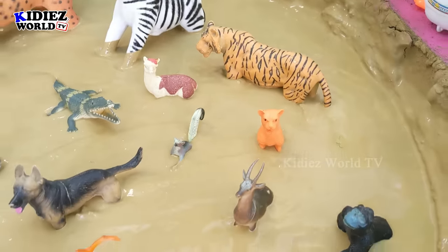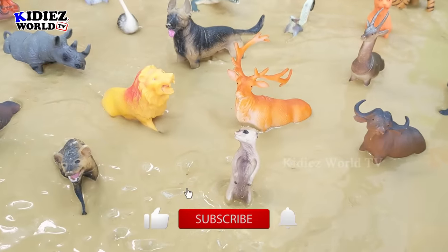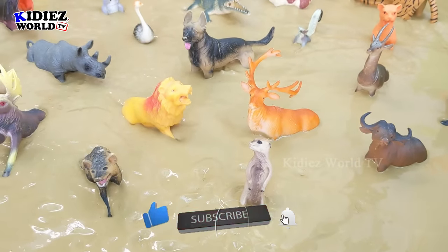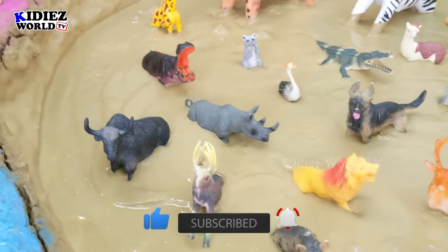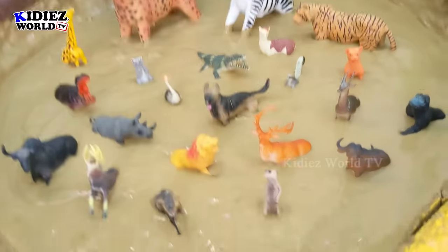And along with them, we have a lot of small and big safari animals. Look at this meerkat. He's back to show after a long vacation. And we have some great animals. So let's start our review.